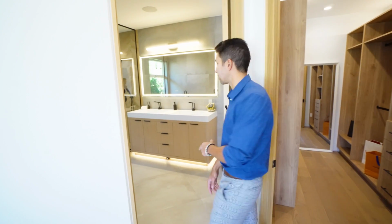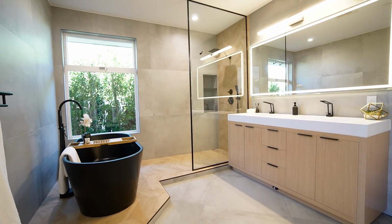The bathroom. You guys are gonna like it. So right away, motion sensored lights in here, recessed lighting.